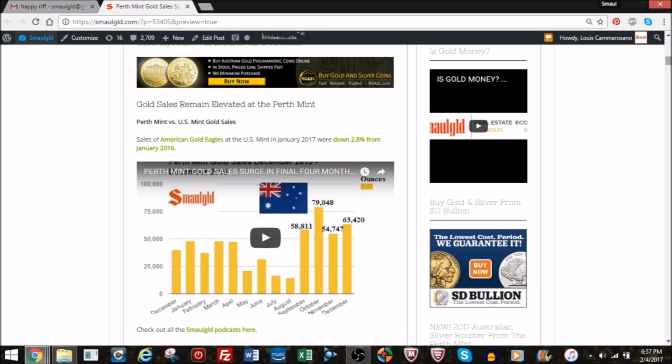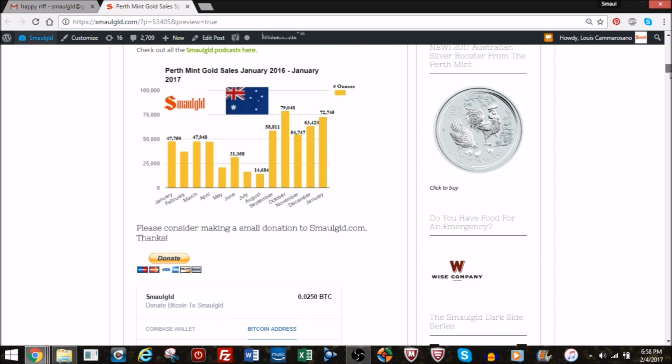But what's noticeable is that the Perth Mint generally is a smaller mint. I mean, Australia is a smaller country, and well, people complain when I say a country is smaller than the other. Technically, they're both about the same size geographically, but in terms of population, the United States is much bigger. And so the Perth Mint generally sells fewer gold coins and fewer coins in general than the U.S. Mint, but recently the Perth Mint has been catching up on the monthly sales. Let's take a look. That's left over from last month, the December report there. But let's take a look at the newest chart.